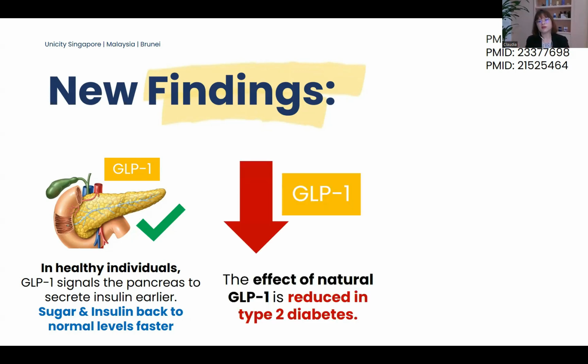And they also find that the effect of natural GLP-1 is reduced in type 2 diabetes. A lot of studies are now saying that they are finding a correlation. Many patients who have diabetes actually have a reduced production of GLP-1. Study after study consistently shows that those who have diabetes have a poor release and production of GLP-1. Because of this, they're starting to trace, you know.